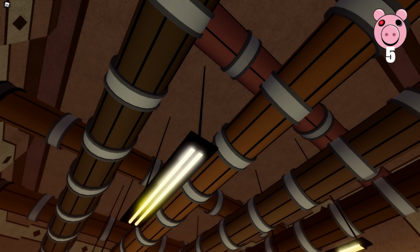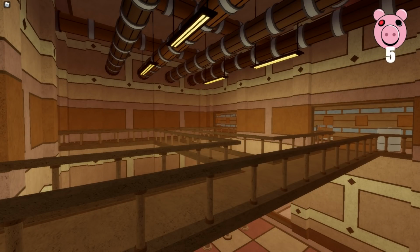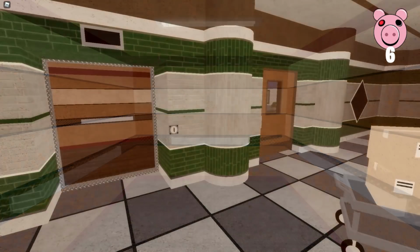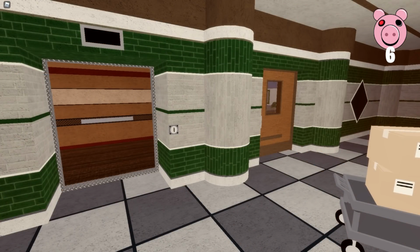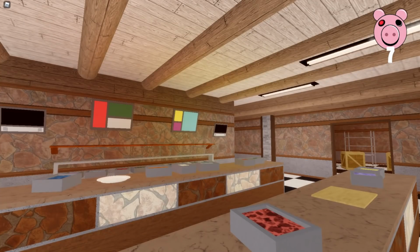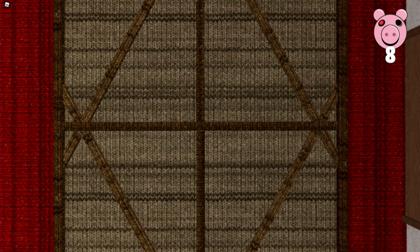Question number five, we're heading on over to book two. Now this one is of course The Refinery. Question number six, we're still in book two. This one is The Safe Place. Question number seven, we're still in book two, and this is chapter one, The Alleys. Question number eight, we're still in book two, and we're still in The Alleys.